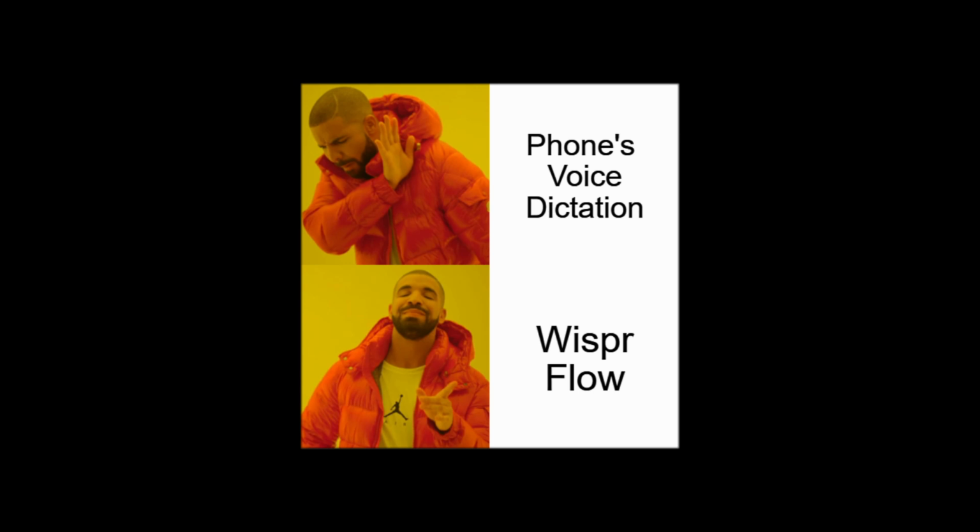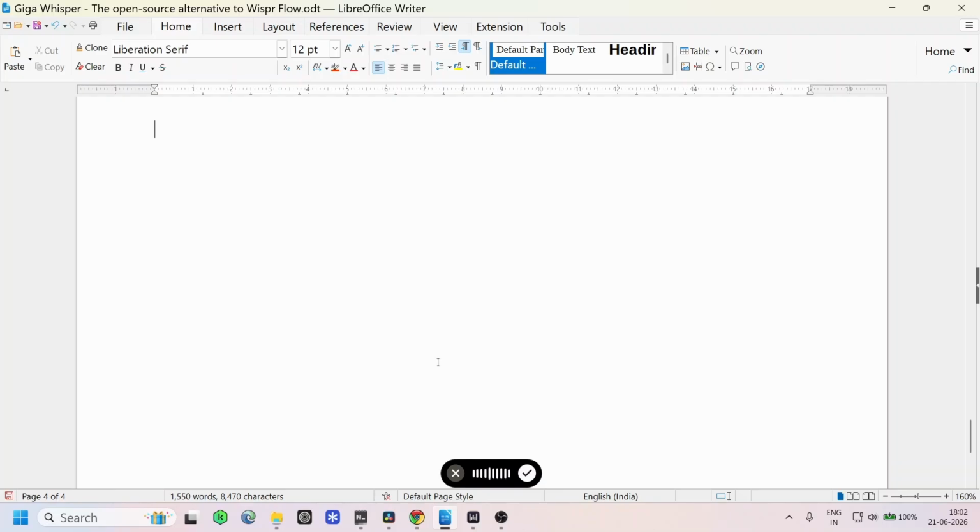Wispr Flow is a voice dictation tool that allows you to dictate using your voice. In simple terms, you speak, you say what you want to say, and it types. What makes it way better than normal voice dictation is that it actually understands what you're saying. It can create a list when you're talking about groceries or anything else that requires a list. It can create a numbered list. It can appropriately format based on the context in which you are speaking.